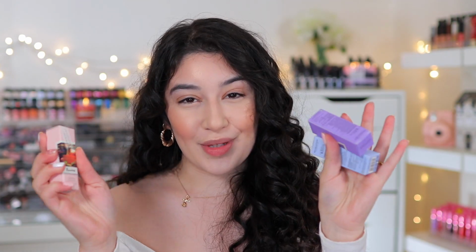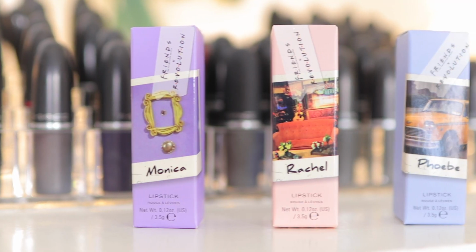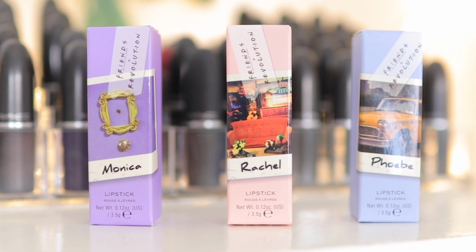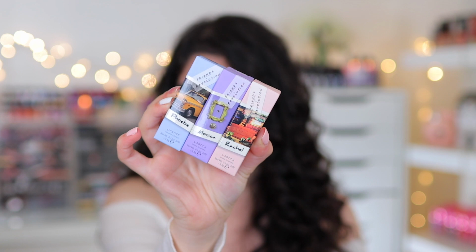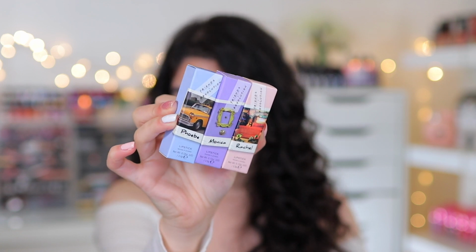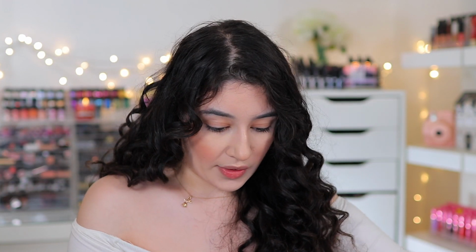Of course, I had to pick up the 3 lipsticks as well. It corresponds with the palette in terms of packaging, so it's that same sort of packaging. And these are of the girls, so they haven't done a boys one just yet, I'm assuming, because they are going to do a part 2 to this series. This is the one that I have now, Phoebe, Monica and Rachel. They are lipsticks and I can't wait to swatch those on the lips.